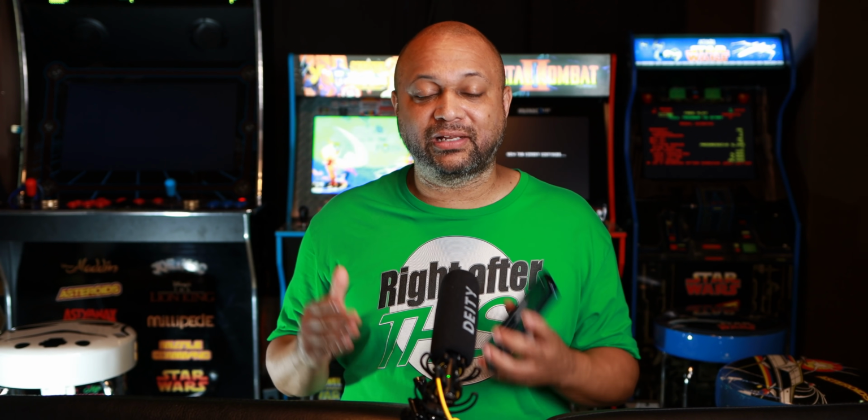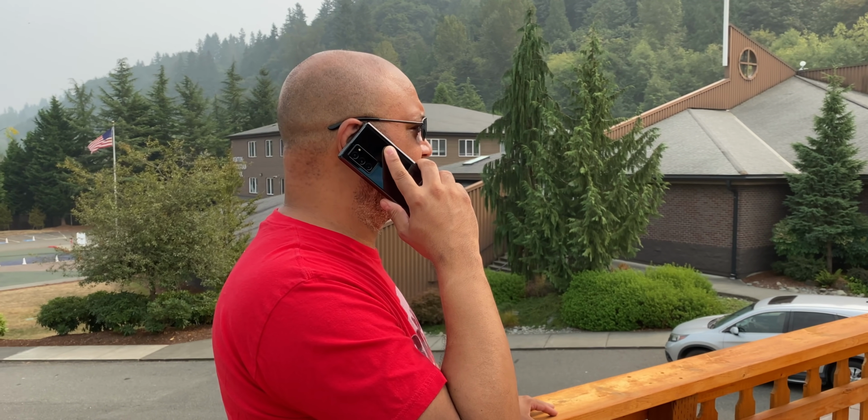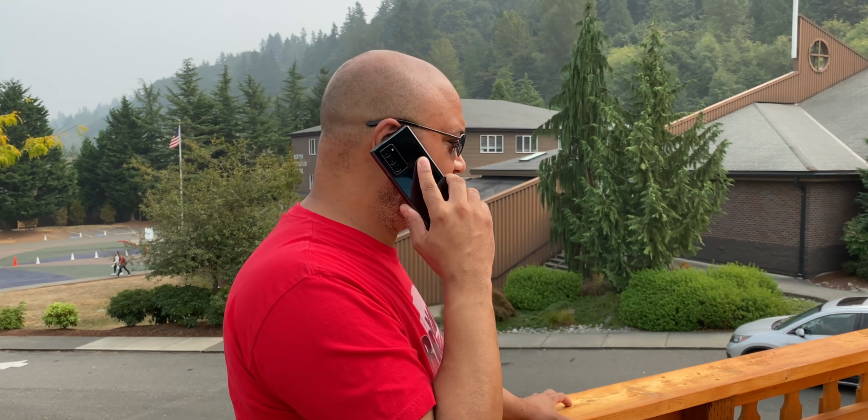So a lot of the things that I talked about when this first came out still apply. How good the phone is and some other things that I think about it. And then, of course, at the end, I'll have to tell you whether or not I think it's worth getting now that the Z Fold 3 is out. With the Galaxy Fold 3 now out, you might be wondering, is there even a purpose for the Z Fold 2? I say yes.